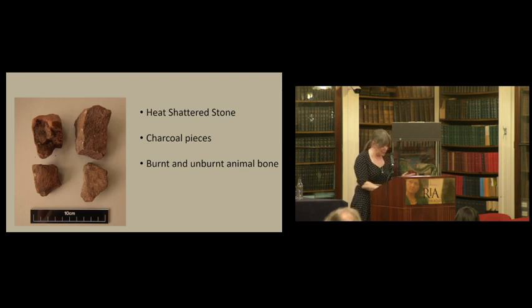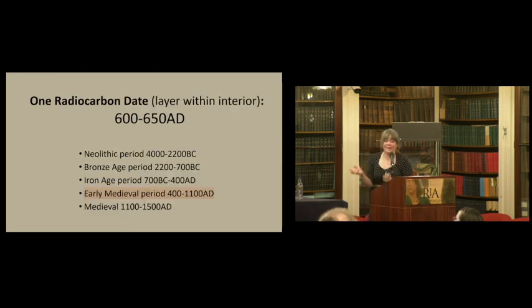Now, I have a radiocarbon date from the layer on the inside, but I do need to get a few more dates. So at the moment, I'm looking at the layer from the inside. I can't tell you what the date of the construction around the outside is, but it's 600 to 650 AD. So we're looking at early 7th century dates. So we're looking at the early medieval period. That was a really nice surprise, because when we were digging, you couldn't say for sure what date it was, but to get this date now is fantastic, because it's starting to put a story together about our site and the context that it's in.